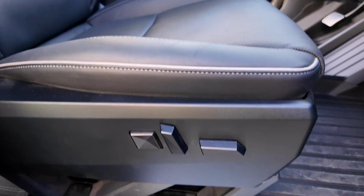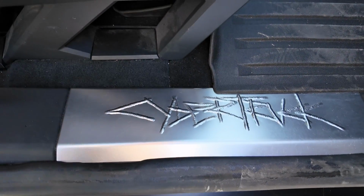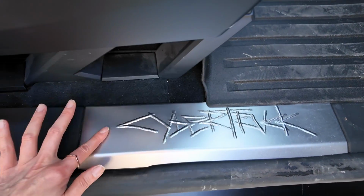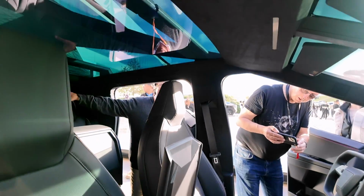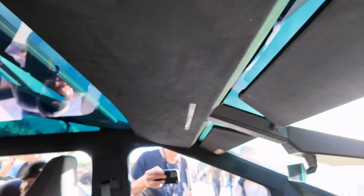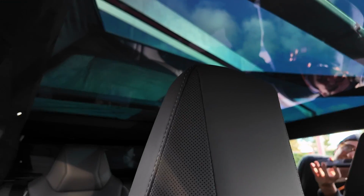And it's got the signature door sill. It's just so pretty. It's so cool. This is absolutely cool. The design is just really, really amazing. So these are the little tidbits of the production car that I've noticed that are a little bit different from the prototype one that I rode in four years ago.